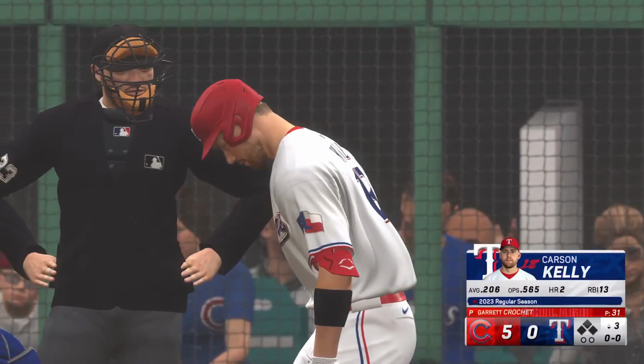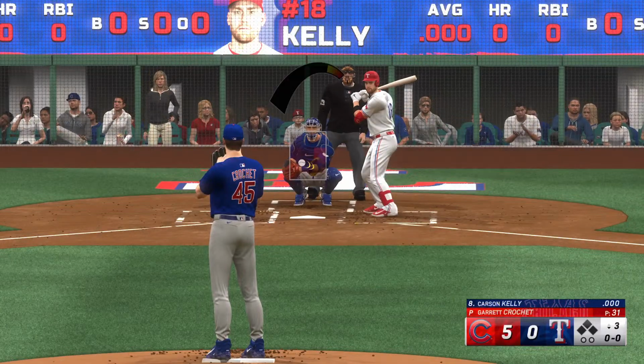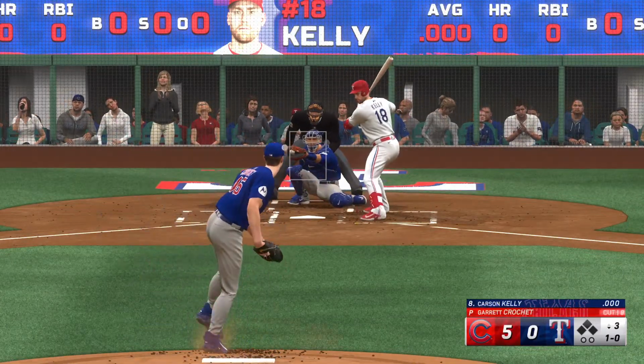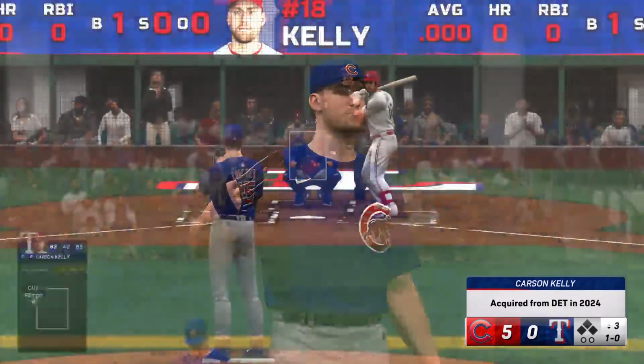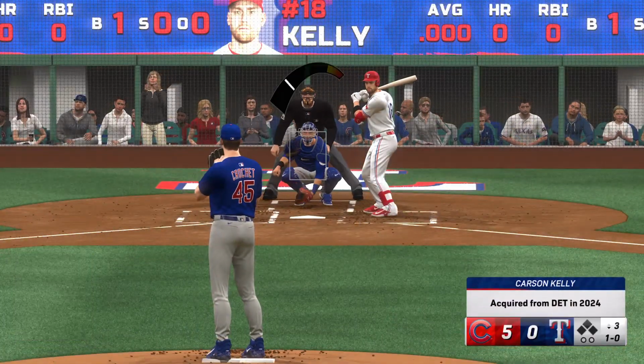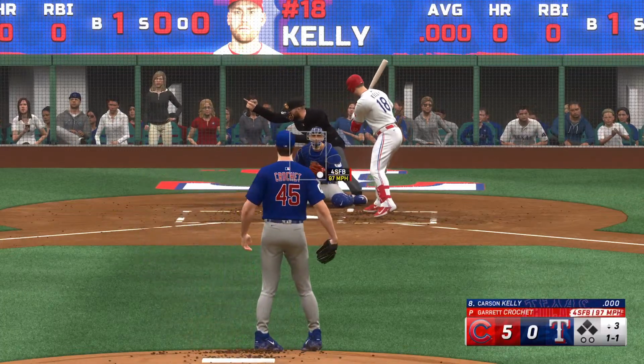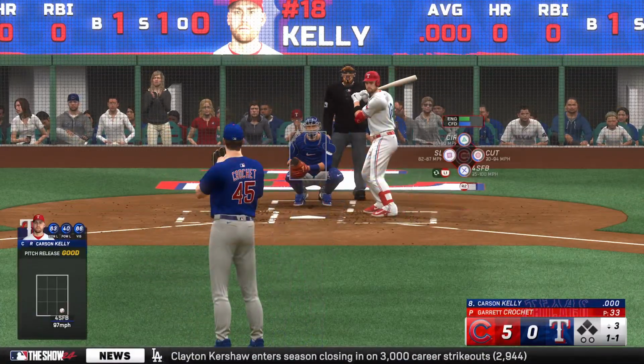As we go to the last of the 3rd. Here's the catcher, Carson Kelly. Just missed. Kelly measures 6 feet 2 inches, 210 pounds, and he was a 2nd-round pick back in 2012.